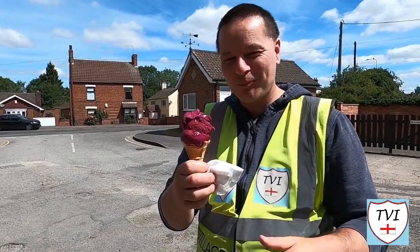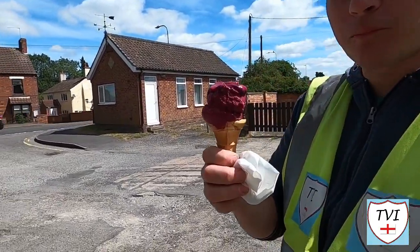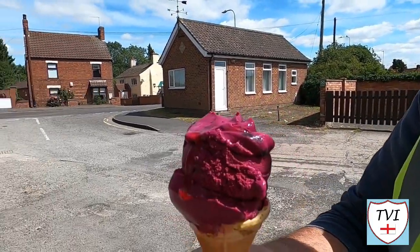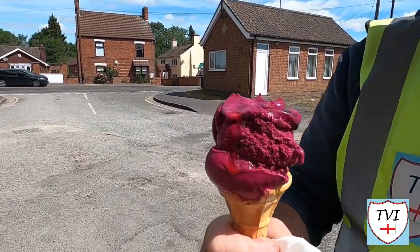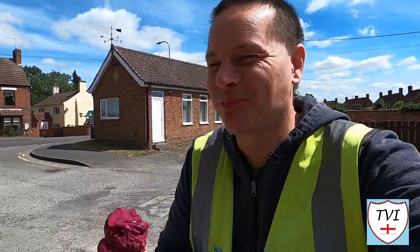Might? Who was I kidding? Blackcurrant and licorice ice cream. The strawberry sauce. Keeps him happy. Keeps me quiet as well.